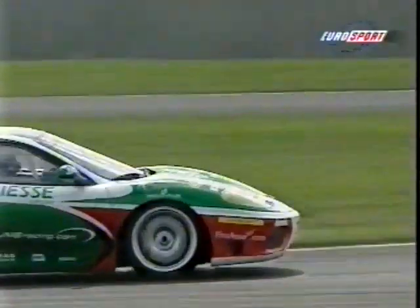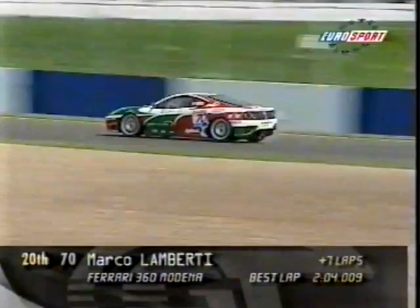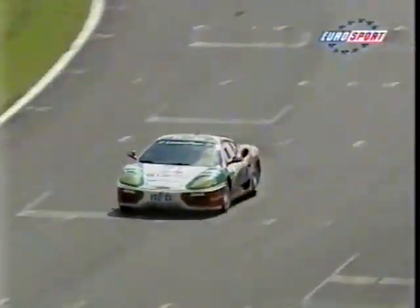These two cars still plugging on. Qualified at the tail end of the grid, the 360 Modeners haven't distinguished themselves by an enormous amount of speed. And you're looking at Lamberti in the number 70 car, but how distinguished do they look? Prettiest cars on the track by a long chalk to some, and in a period of development which the team is quite content to go very slowly on.